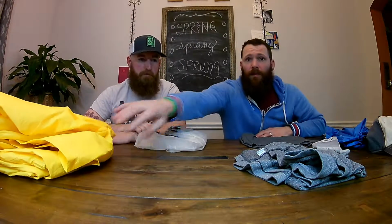Make it part of your layering system. And you'll be good to go. It's bare minimum. There are no pit zips, no pockets, nothing fancy. But it does absolutely what you need it to do, which is to keep rain off of you. And what I liked is that it comes with the rain pants, which function real well.